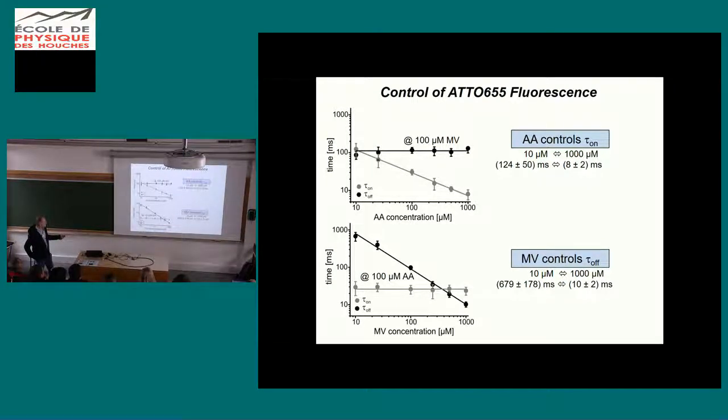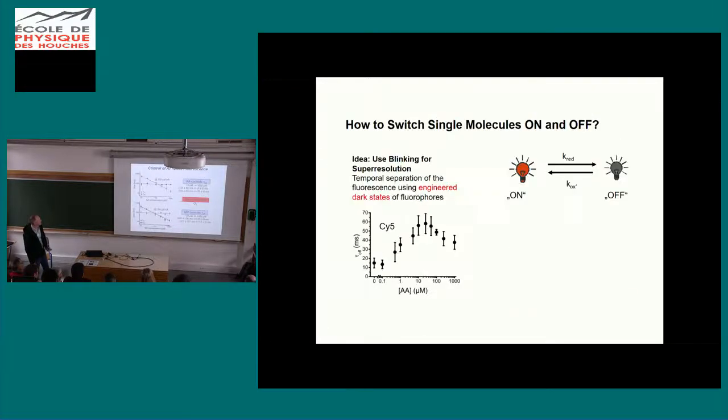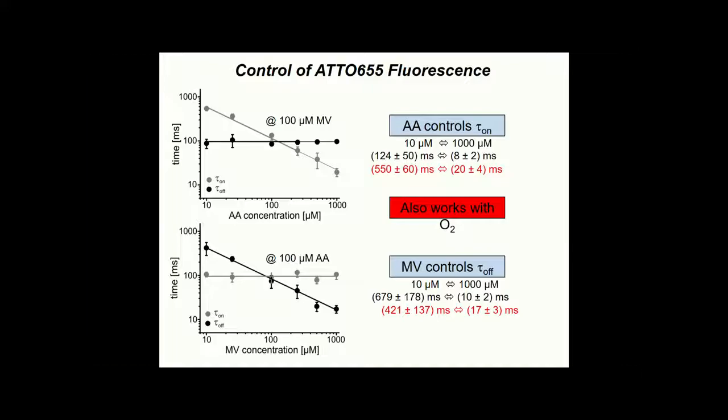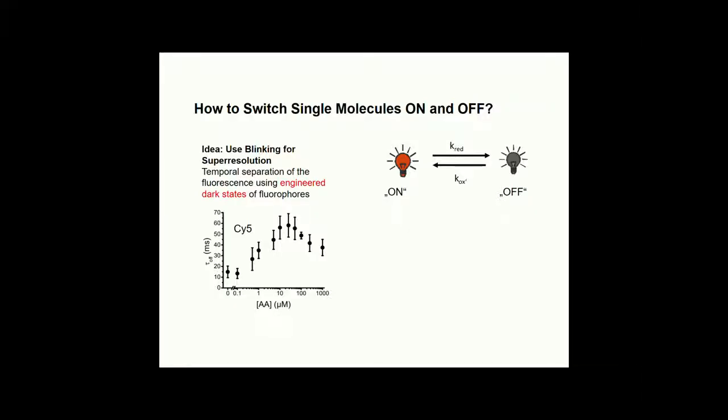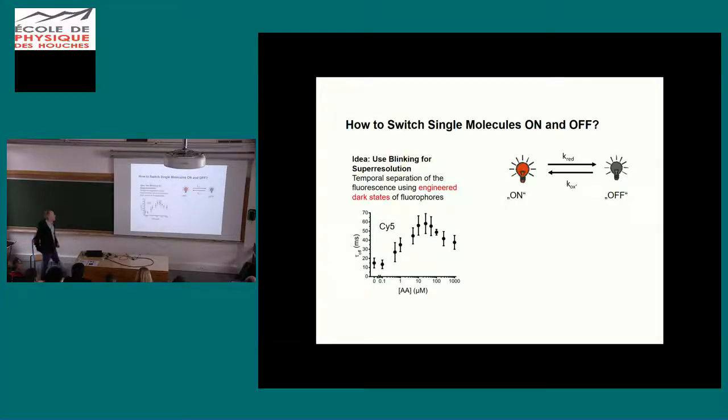So with methyl viologen, you can control the duration of the off state, and the on state stays constant. And with ascorbic acid, you can control the duration of the on state, and the off state stays constant. So you have independent handles to tune that, which you can use for super resolution microscopy. And it also works in the presence of oxygen. This is also the reason why Markus Sauer's group then used this dye for the first live cell localization microscopy experiments with organic dye molecules, because this works under essentially all conditions, and this is still for live cell blinking, when you need blinking molecules working. I don't know, probably still best. I don't know how many other versions there are, if you just use the blinking.